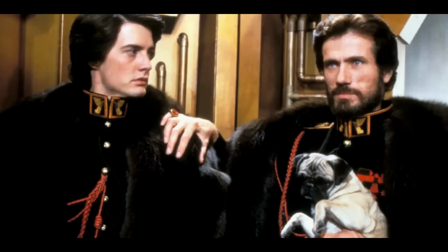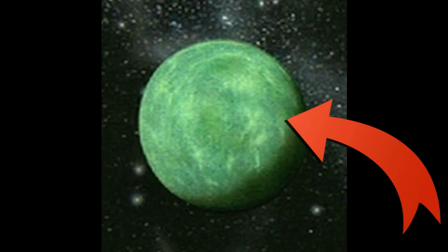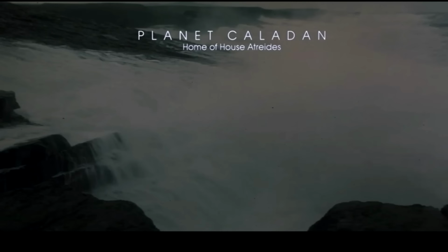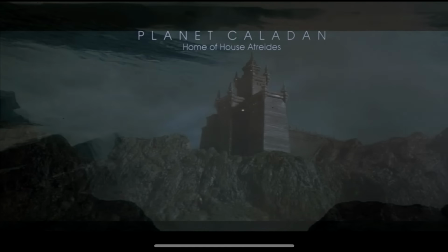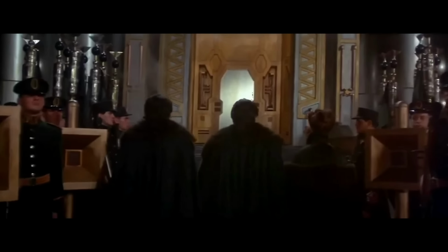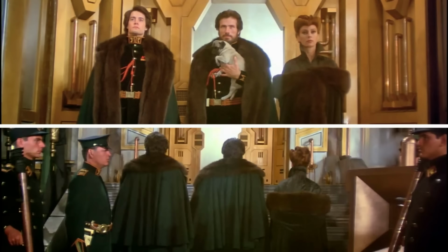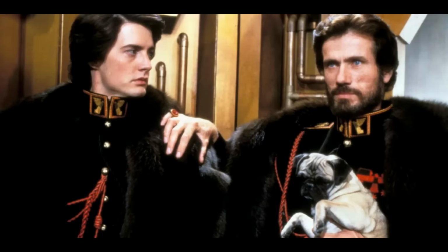House Atreides is one of the great houses of the feudal interstellar empire known as the Imperium, with Caladan as their ancestral home. The atmosphere of Caladan is characterized by magnificent underwater forests and palatial structures with walls crafted from finely polished wood. In the movie, various members of House Atreides are depicted wearing 2 primary uniforms.